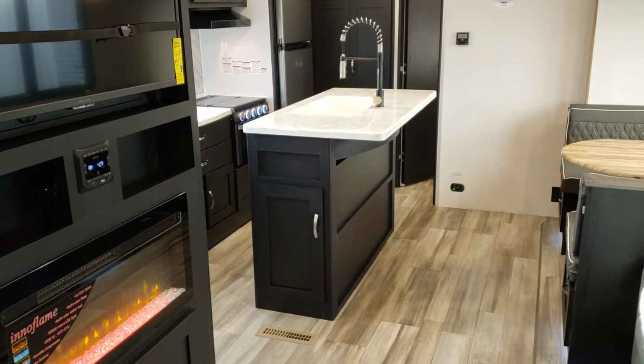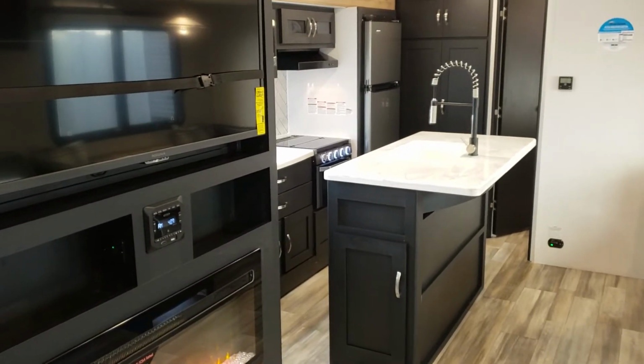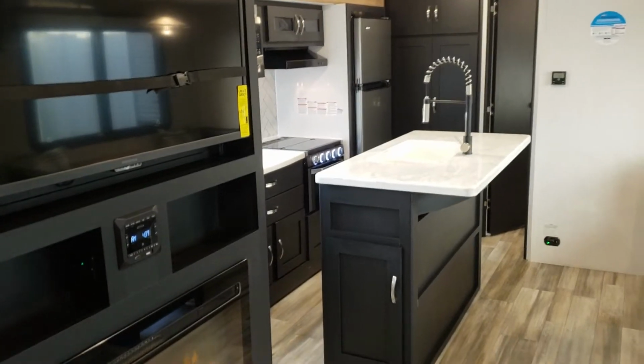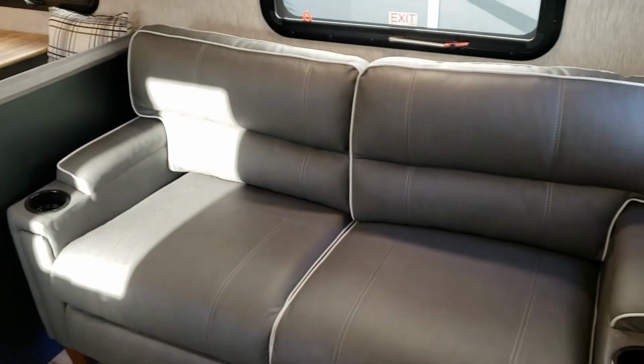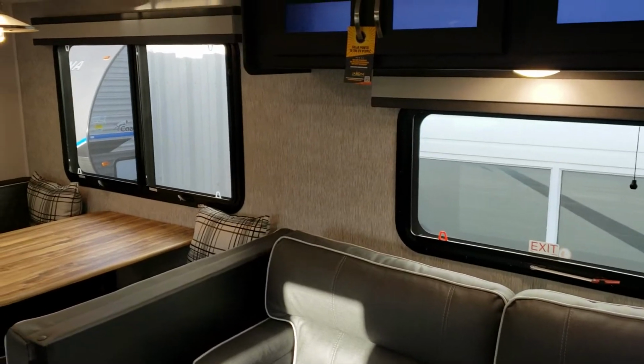Welcome to Primo RV Center and a first look inside a brand new Coachmen Freedom Express 320 BHDS. This is the brand new 2022 edition in Freedom Express's Cloud interior. So, new colorings for this model year. Look beautiful. They're using fabrics that basically replicate the fabrics you'd have in outdoor furniture.